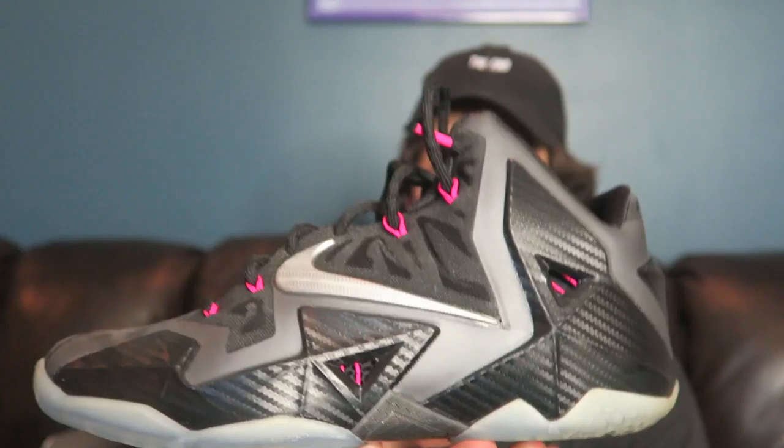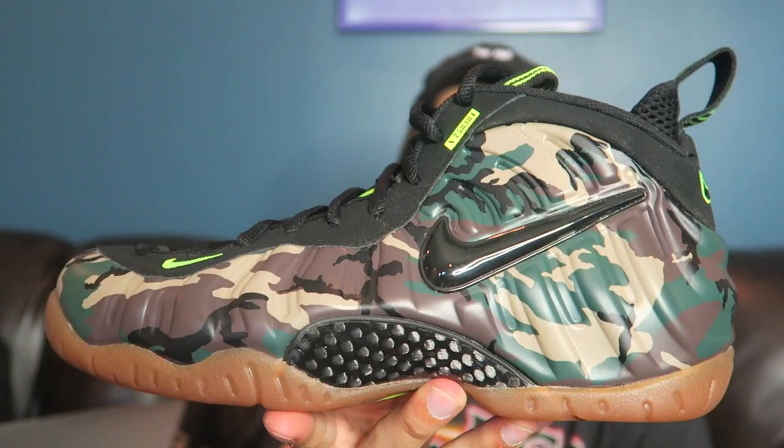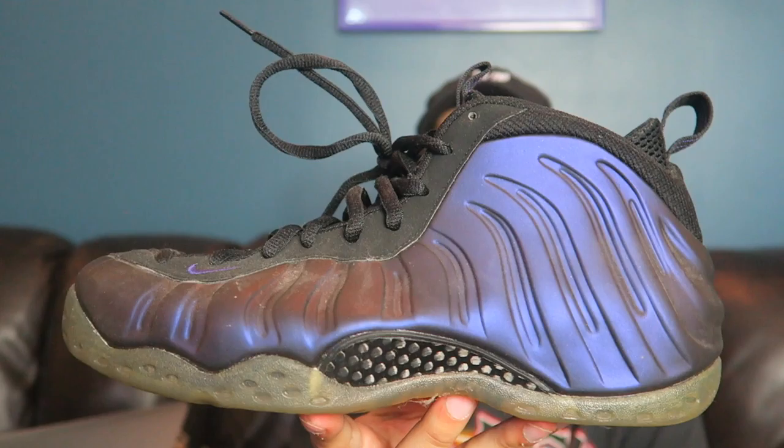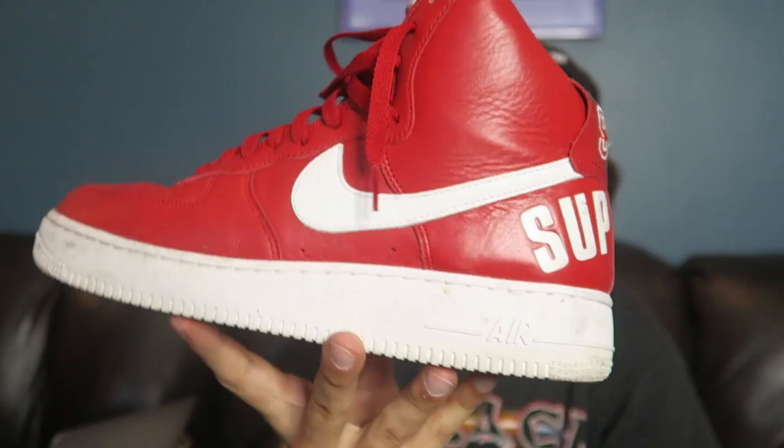We're gonna get into the foam posites. Started off, you have the pink one, the white camo fighter jet, royal blue, black suede, Yeezy, all black, eggplant, mirror, Supreme collab with Air Force One, the red edition. All three colorways of the Nike Air Tempos. You have the USA, the black and white, and the all white Uptempos.